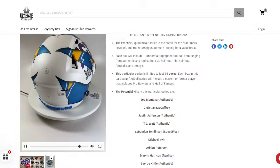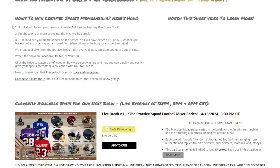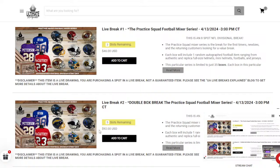The only way to get to it is get to the break page, because you could get in as low as $46 right now as a single, and we're only three spots to go in that one. And we're five to go in the double box break, so you get two chances at hitting on that LaDainian Tomlinson for $92. Both breaks under $100, not bad of a price for what is in these breaks. That LaDainian Tomlinson, well over $1,000 in value, and you can get it as low as $46. Wow. Talk about something that you could literally get basically given to you for just that price.